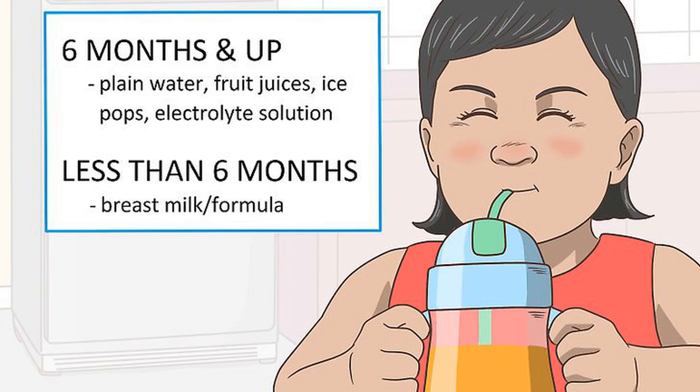For babies 6 months or older, try plain water, fruit juices, ice pops, or an electrolyte solution such as Pedialyte or Enfalyte. For children less than 6 months, breast milk is best, but you can also give them water. Breast milk provides immune-boosting properties that can help protect your baby from germs. If your baby won't take fluids, contact your doctor.